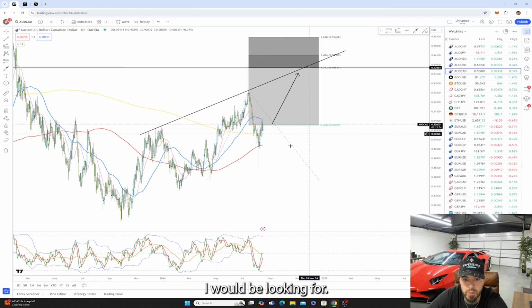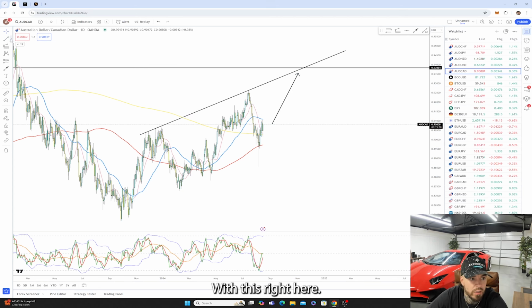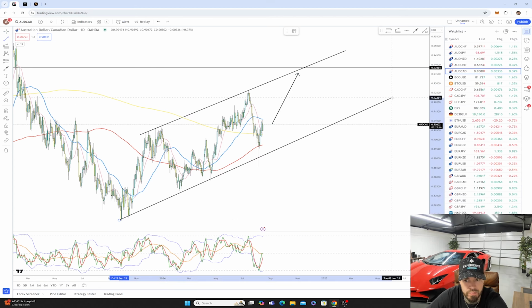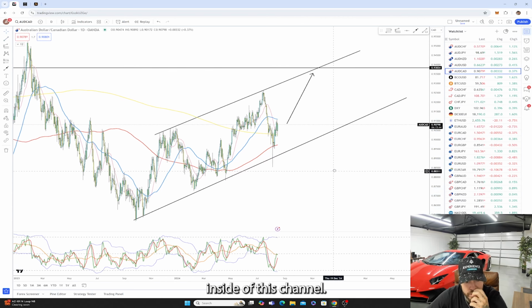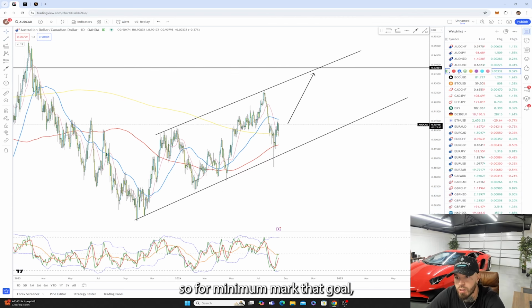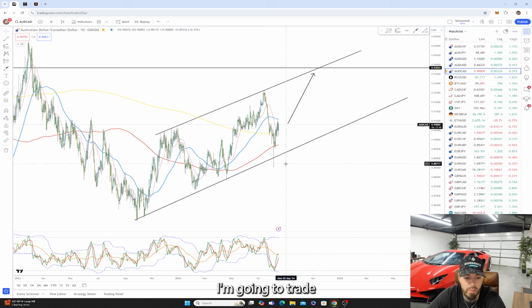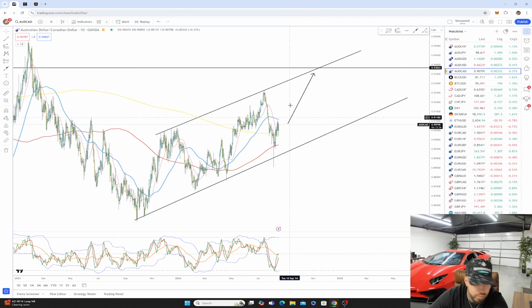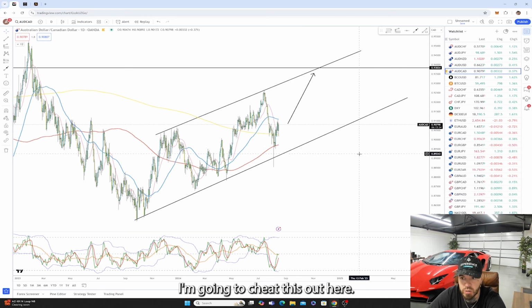That's what I would be looking for with this right here. So I'd be looking to trade inside of this channel. For me, I'm going to mark that gold. I'm going to trade and stay inside this channel. That's how I'm going to treat this right here.